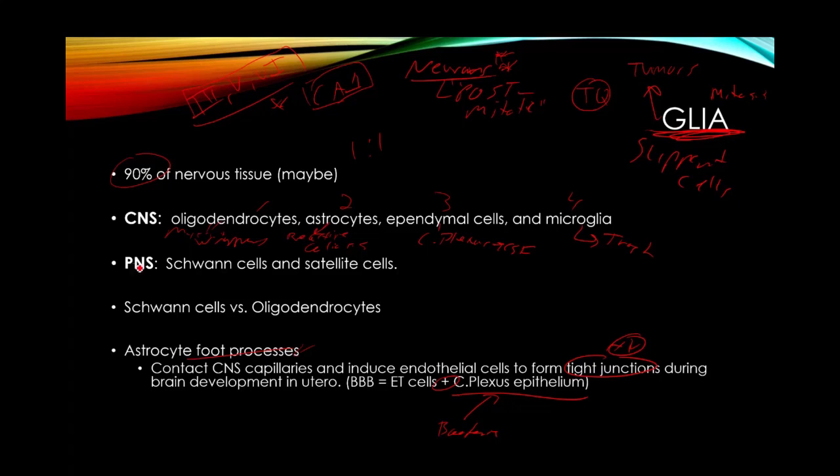Okay, in the peripheral nervous system, mainly 2 types, Schwann cells and satellite cells. Schwann cells are the myelin wrappers of the peripheral nervous system, and also of the peripheral cranial nerves, okay? And that might be weird to think about because the cranial nerves are doing their stuff up in the head and face region, but embryologically, they're considered peripheral nerves. So you still have Schwann cells that wrap them.